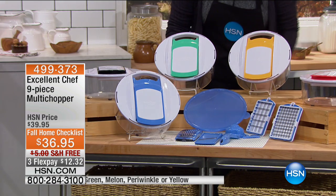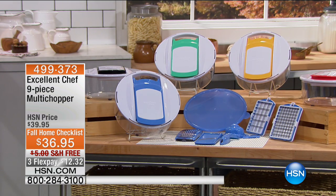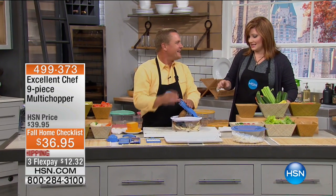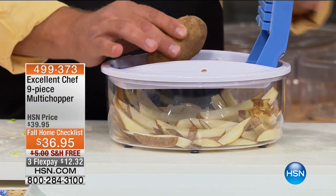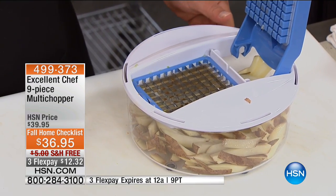So all colors are available, all the blades, you're getting the slicer, the julienne, everything you need to take all the labor out of chopping, dicing, slicing, no matter what it is. I mean, I think it's worth it just for making French fries. Me too. If you like French fries, but you hate buying them in a frozen plastic freezer bag. If you've never had fresh French fries made at home, now you can make them yourself.